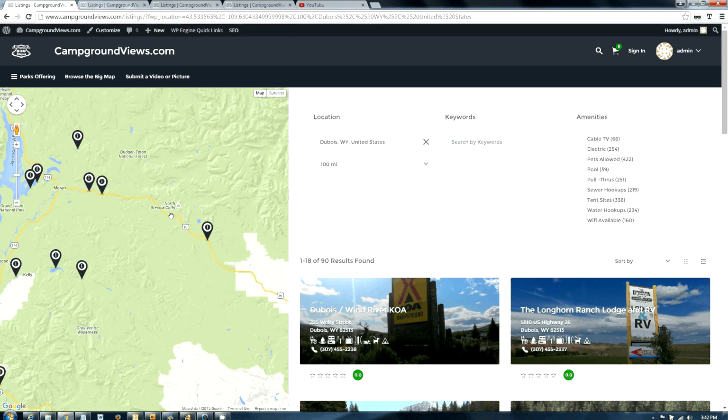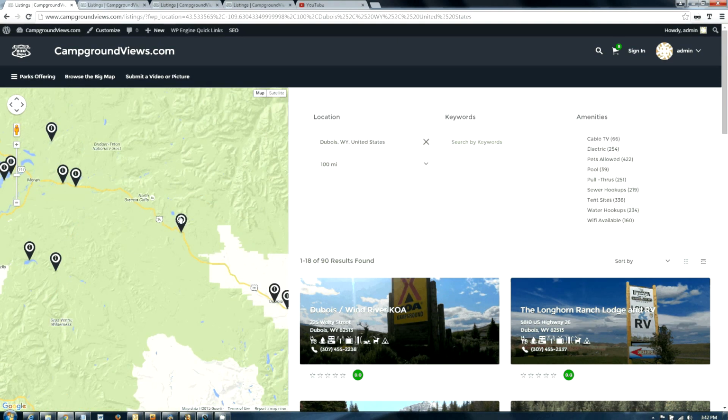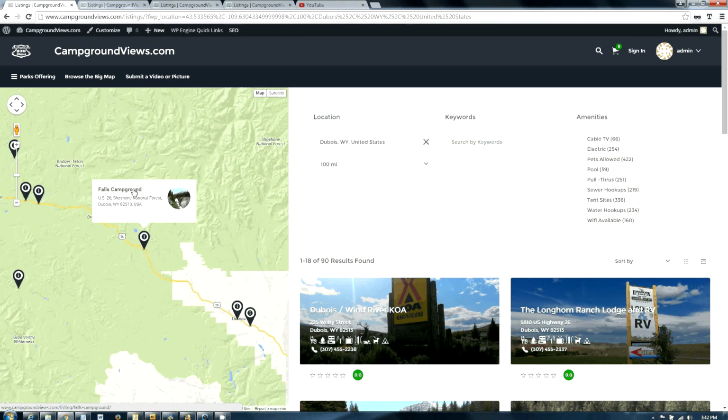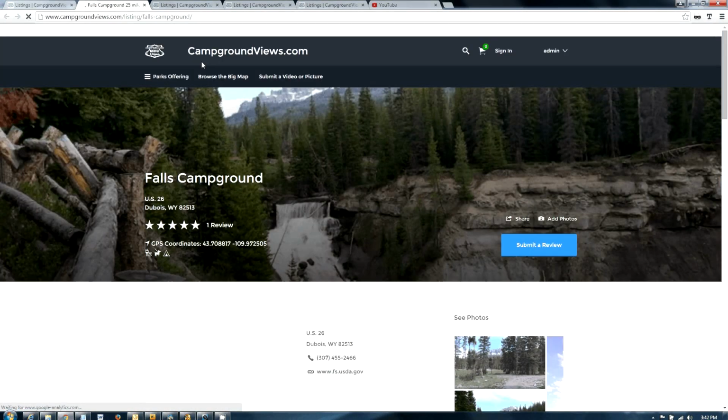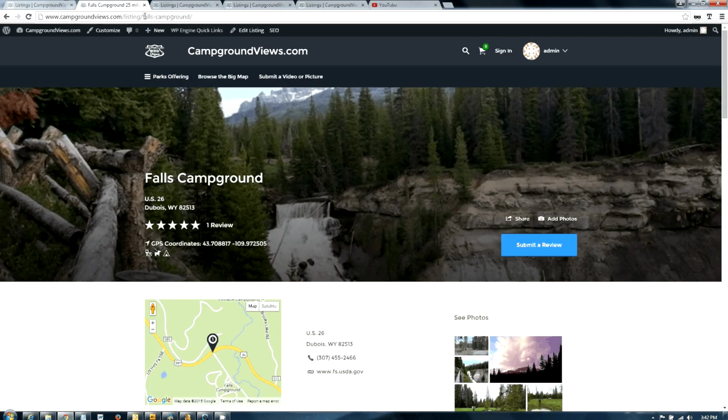Great thing about this drive is as you come over this ridge and drop down into the valley, you're presented with a majestic view of the Teton Mountains as you're looking to the west. It's very pretty. Our tip along here is this Falls Campground, which is a Forest Service campground, no hookups. It's accessible for any size RV, and there's hiking trails over to the waterfall, and this is the view from the campground looking up towards the mountains. It's a very, very pretty campground.